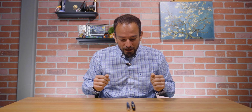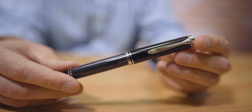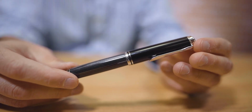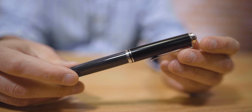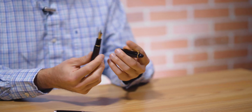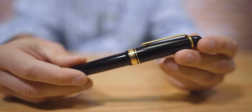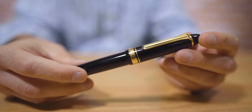All right, so this is going in the way opposite direction. Very large pen. So we have here the Pelikan Souveran. This is the 800, right? So this is the 800 in the Stressman, and then we have here the Sailor 1911 King of Pen. So these are some quite large pens.